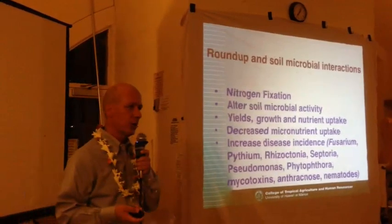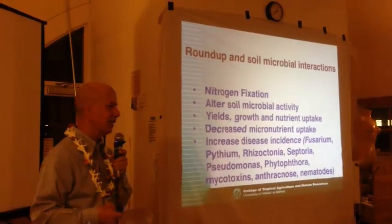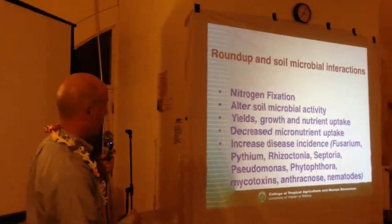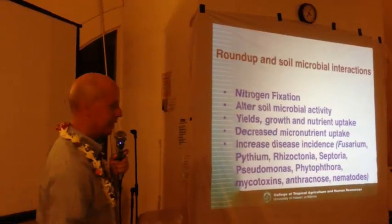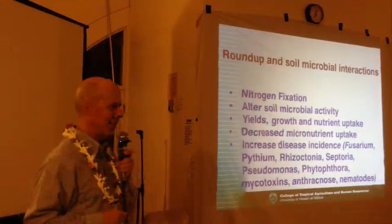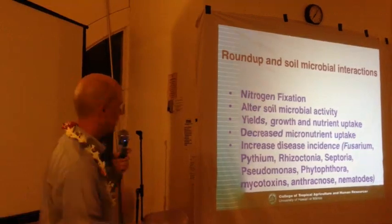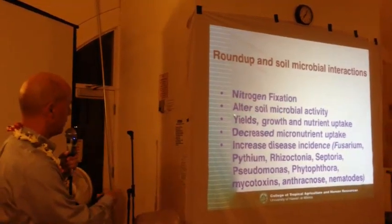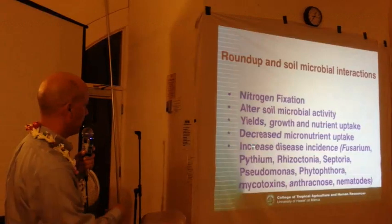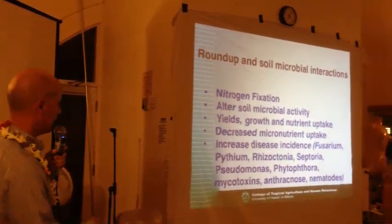However, Professor Don Huber has been raising similar kinds of issues with respect to Roundup and microbial activity in the soil. This is based on several refereed publications on the impact of Roundup and microbial activity. The dean of the College of Ag in Hilo claimed that this research was coming from what he called gray journals or low quality journals, but this research is actually coming from top journals from Europe and the United States. Impacts on nitrogen fixation, altered soil microbial activity, impact on yields, growth, and nutrient uptake, decreased micronutrient uptake in the soil, and this has resulted in increased disease incidence.